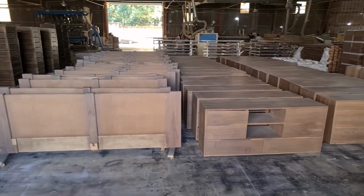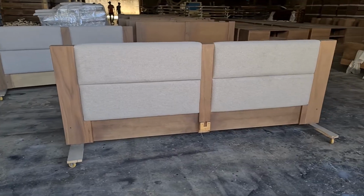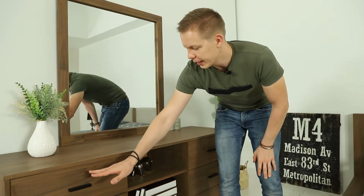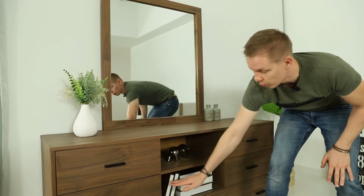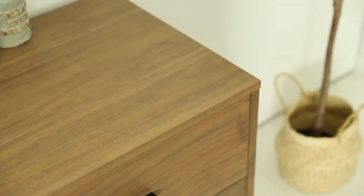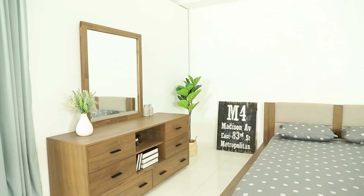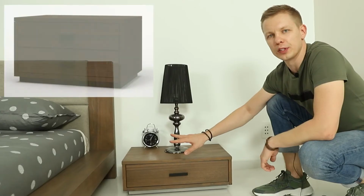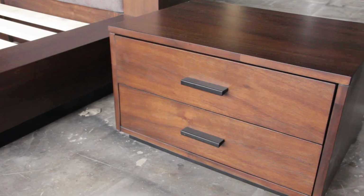We have clients in different markets, and we have a client in Australia who got interested in this collection, but because the markets are different, we needed to modify the design. So we developed the third version of this collection for Australia. For that version, we needed to remove this shelf here and make the drawers go the whole way through. And for the bedside, we needed to make 2 drawers bedside for Australian market.